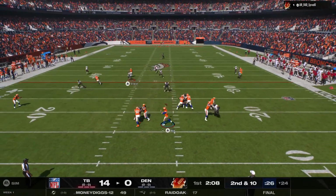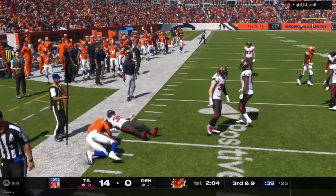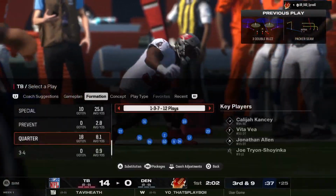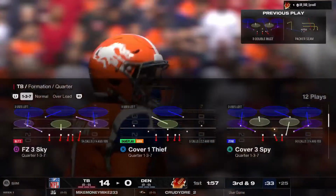Now, a 2nd down throw for Nix. To the left side, into the hands of Franklin. And a good job rallying to the football, holding it to just a gain of a yard and sets up 3rd down.